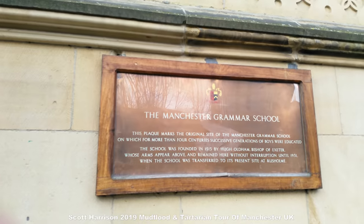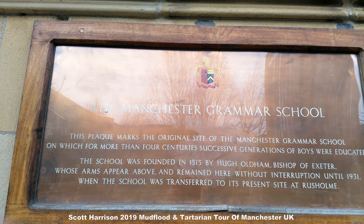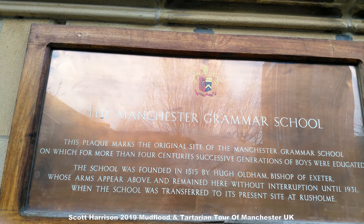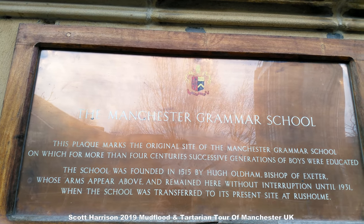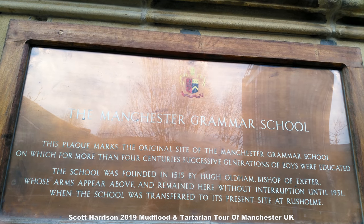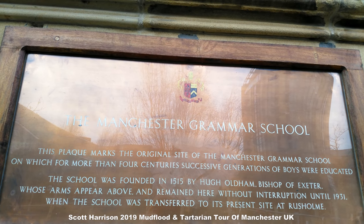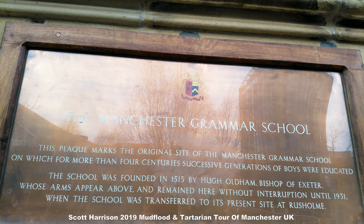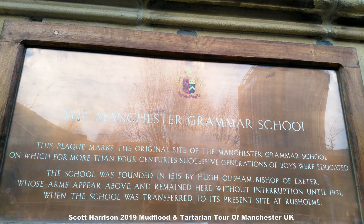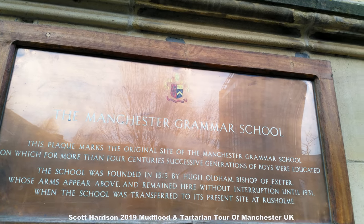Now we've got the floor opened up down here, but let's just have a quick look at this sign. The plaque marks the original site of the Manchester Grammar School, on which for more than four centuries successive generations of boys were educated. School was founded in 1515 by Hugh Oldham, Bishop of Exeter, whose arms appear above the remained here without interruption until 1931, when the school was transferred to its present site at Rusholme.